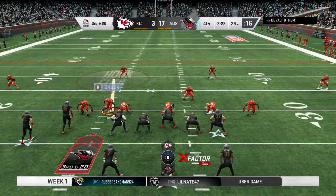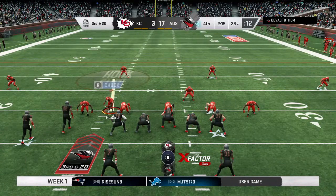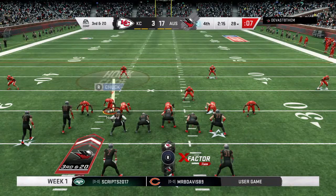48. Hey, we gonna Mike the 48 right now. Let's go. Watch the run. Watch the safety creep. Check nickel. Give me 9. Check. Kill.